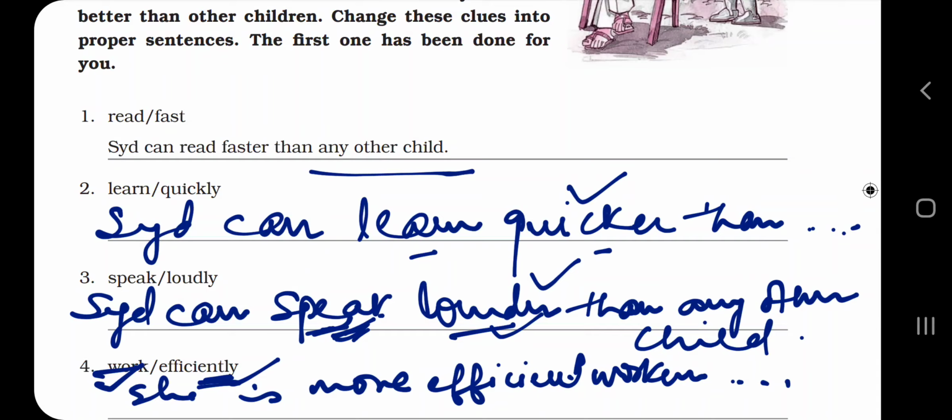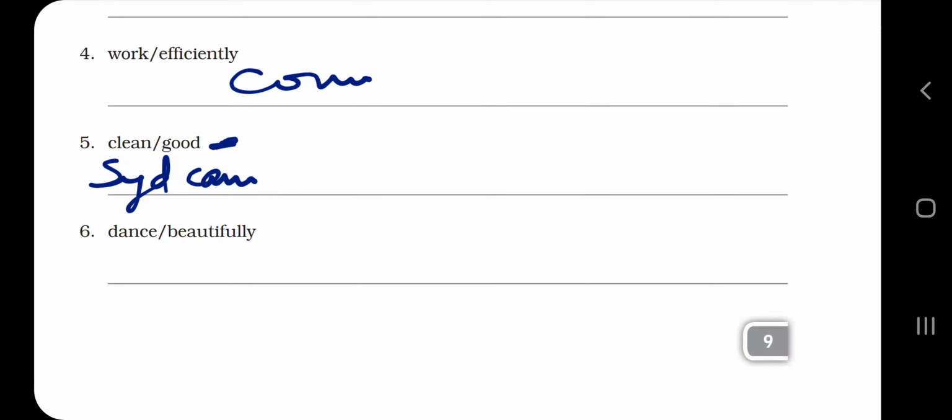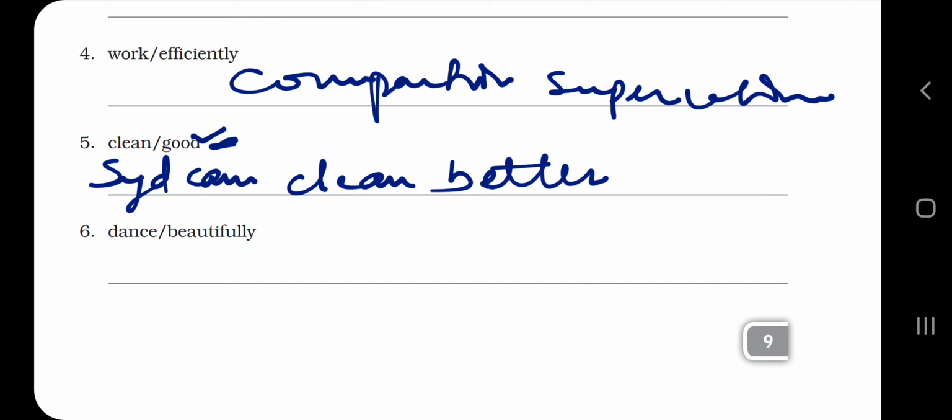Let's move to the next part. Okay, now here Sid can clean better. Now good. Adjective has 3 forms: positive, comparative and superlative. Okay, you must have studied in previous class where good, better, best are the different forms of the adjective. So Sid can clean better, instead of good, better than any other child.